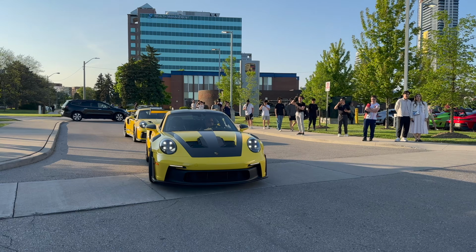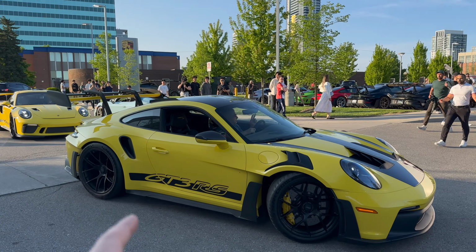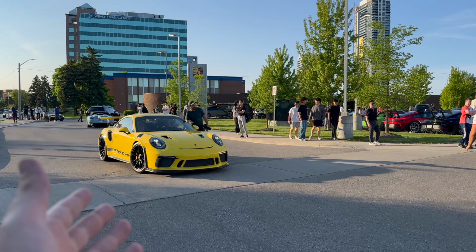Then we have a duo of GT3RSs right here. 992, 991.2, non-YSEC. But this is a YSEC car. I love these in yellow, honestly. Such a cool little duo. But these things are so much more aggressive than the older ones that already look crazy.